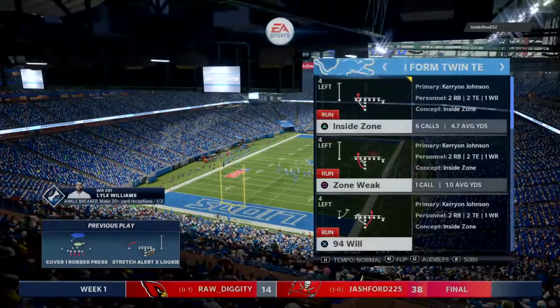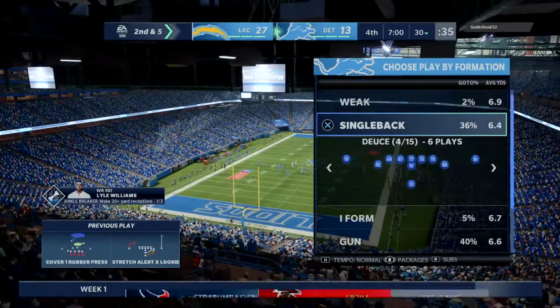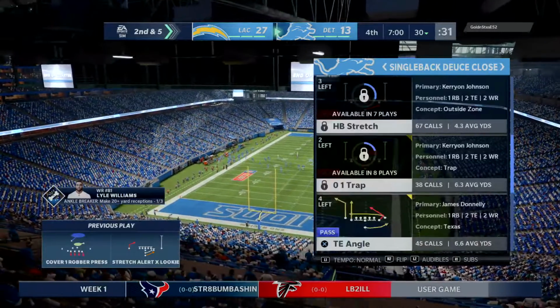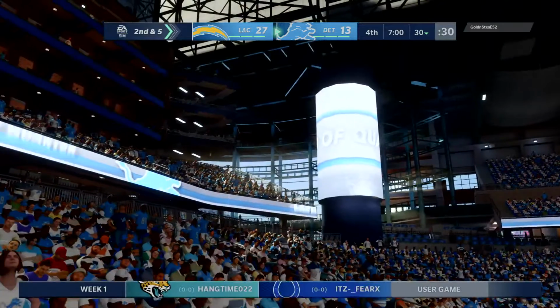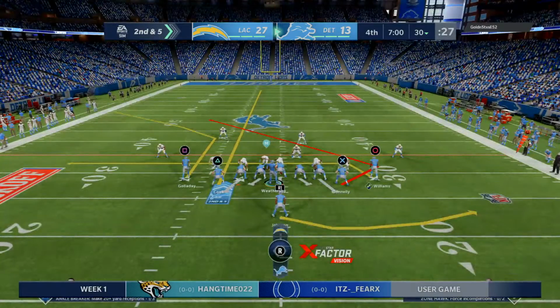We are through 3 quarters here on NFL Kickoff Weekend. This is the National Football League on EA Sports. Ball on the 30. They'll come up with a 2nd and 5.